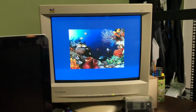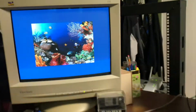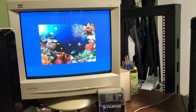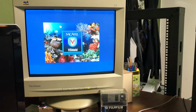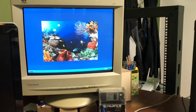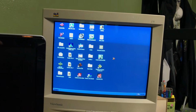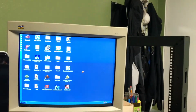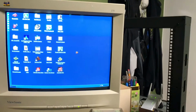Microsoft Plus, whoever owned this computer previously should like to customize their computer. Alright, here come the sounds. That's a nice startup sound. Move the cursor over here so it'll stop making that noise. Let's wait till the hard drive light stops flashing. It's flipping out.